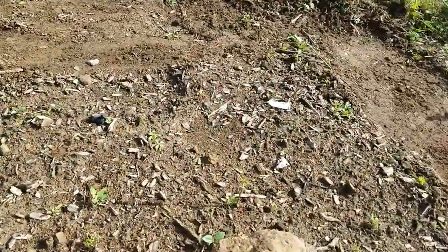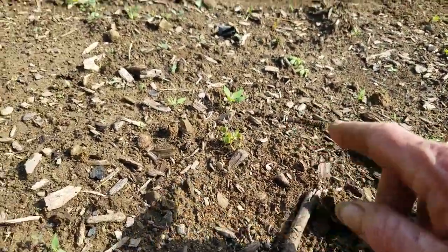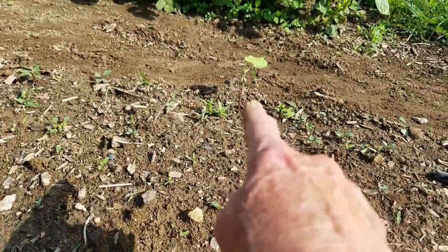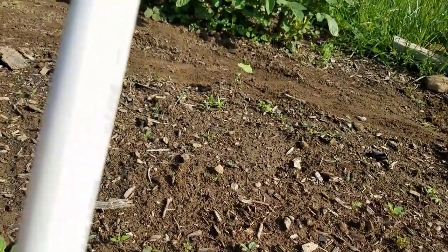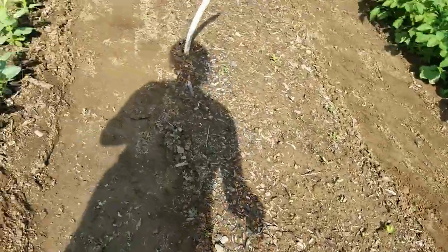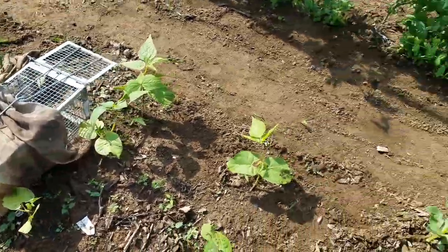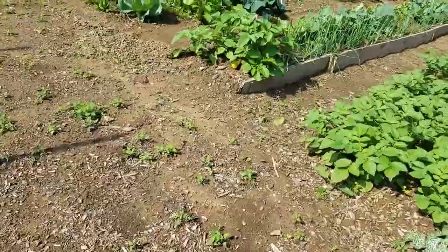And see right there, that used to be a bean. There was a bean right here, bean right there. Ate the side off of that one. I think I had another one in here somewhere, and it's completely gone. Yep. That, and oh yeah, it ate on this one here too. Ate all my beets. I'm gonna have to plant some more.